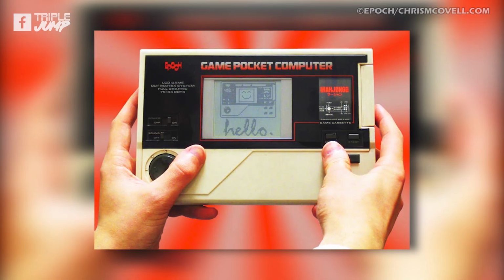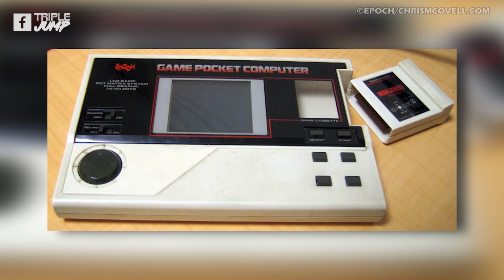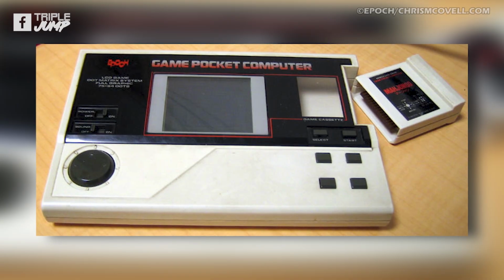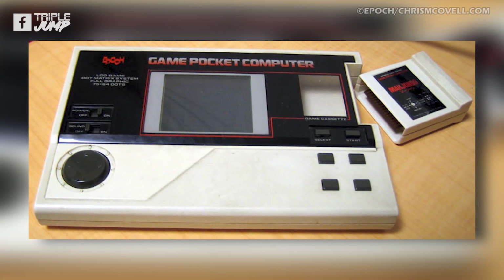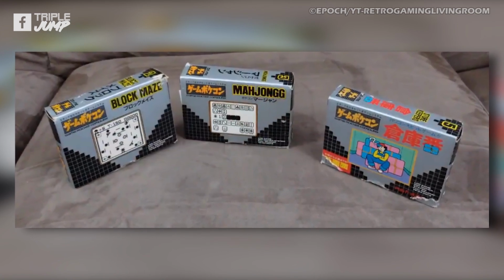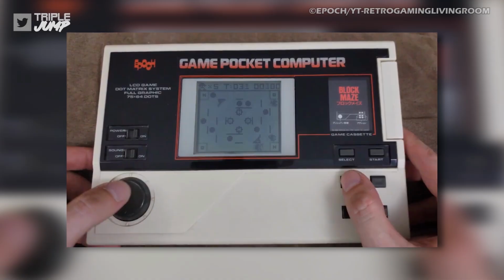The Game Pocket Computer by Epoch was well ahead of its time. That was almost certainly the reason for its downfall. In 1984, this simply was not like any other handheld on the market, and consumers were skeptical. Sales figures are not available, but no reliable source describes it as anything other than a failure. Only 5 games were released for the system before it was discontinued, and none of them are particularly unique or interesting. But the Game Pocket Computer was more powerful and technologically advanced than any handheld gamers had seen yet.